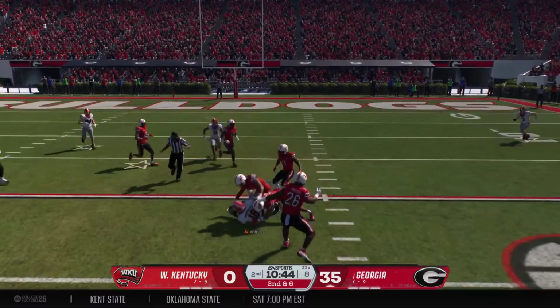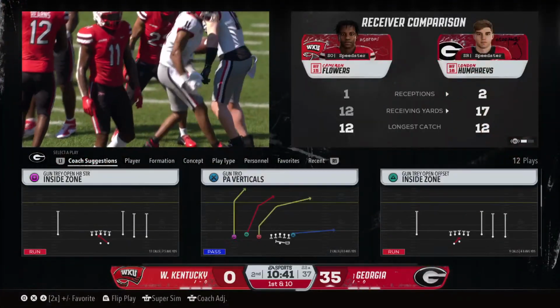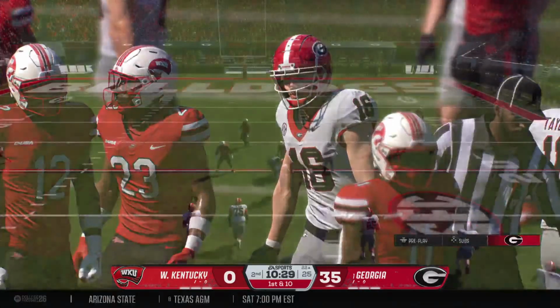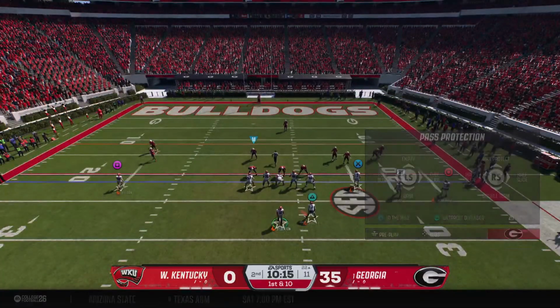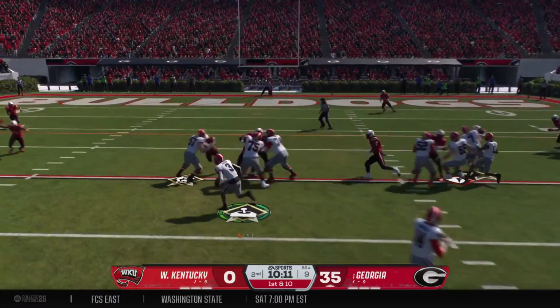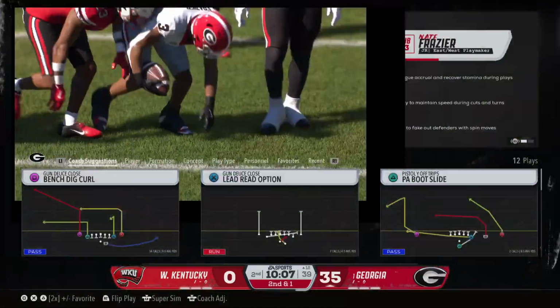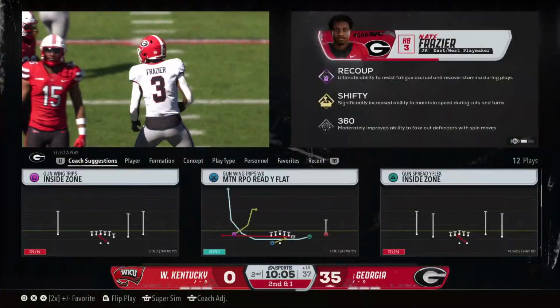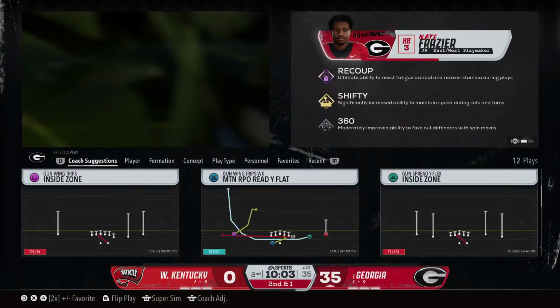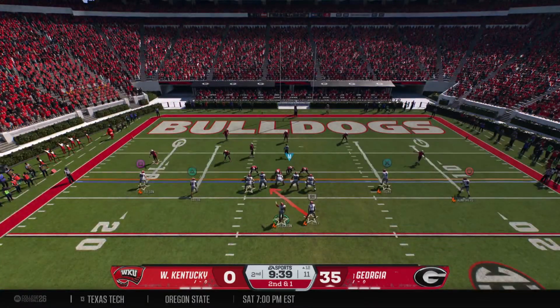Working the middle, it's complete. Brought down just outside the red zone. He moves the chains. It's at the 22. Georgia coming out with a fresh set of downs. Making sure they have good balance, keeping it on the ground. He's dragged down to the 12 as they try to cash in on this red zone opportunity. It'll be 2nd down, and remember, they can pick up a 1st without scoring.